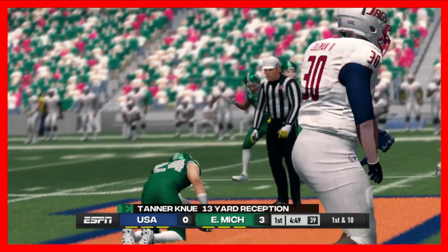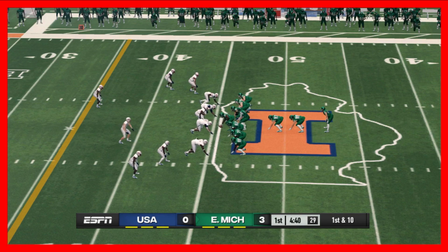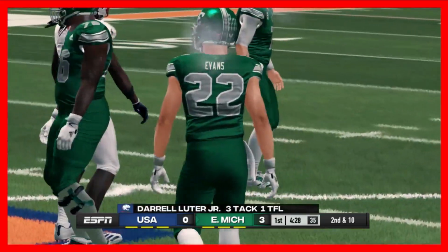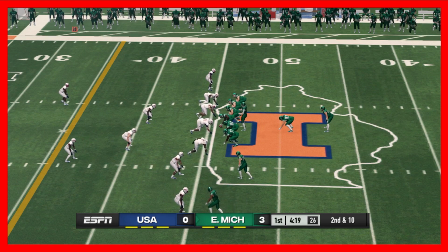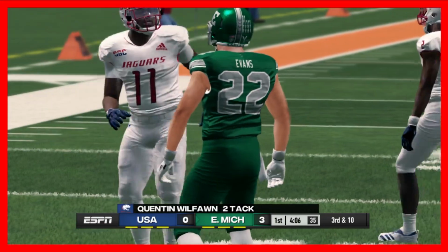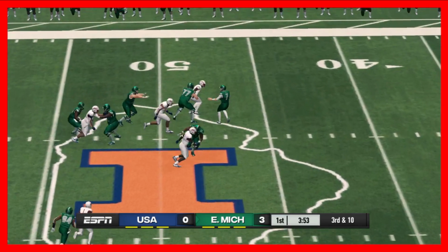Fires out to his wideout, and he's tackled right around the 46-yard line. First down, 10 yards to go. Ball on the 46. He's tackled around the 46-yard line. Empty backfield, quarterback in the gun, five wide receivers. Lets it fly.